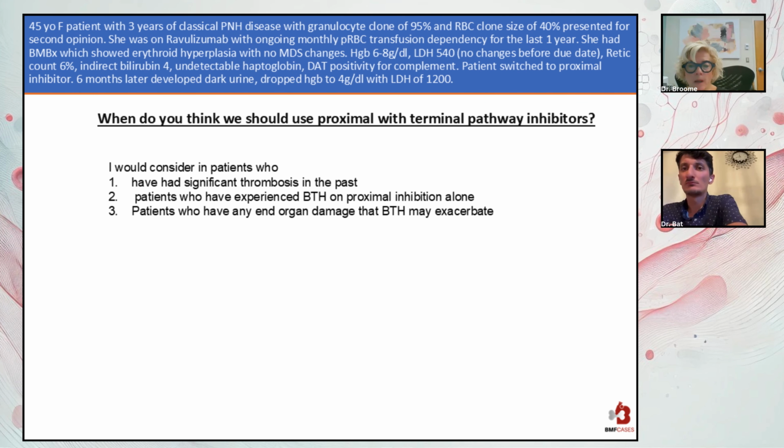So I think the next question that Dr. Bat proposed was, when do I think we should use proximal with terminal pathway inhibitors? And I said that I would consider it in patients who maybe had a significant thrombotic event in the past, and I was very nervous about there being the possibility of breakthrough intravascular hemolysis in patients who had experienced breakthrough hemolysis on a proximal inhibitor alone. So if I had made a switch or patients had primarily been placed on a proximal inhibitor and they had had one or more events of intravascular breakthrough hemolysis on that proximal inhibition, I would consider a very detailed conversation with a patient about the potential benefits of being on both.